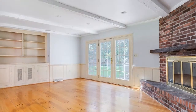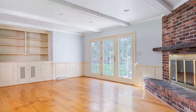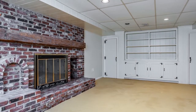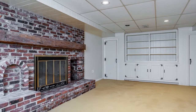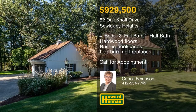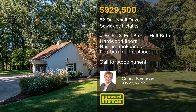You can bask beside the hardwood family room's log-burning fireplace or follow glass doors out to the patio. The finished lower level provides another place to gather, including a game room with another log-burning fireplace. The park-like grounds give you one more reason to contact Carol Ferguson and arrange a personal tour.